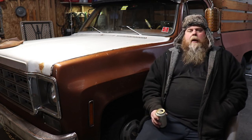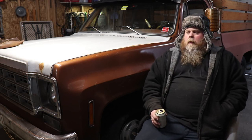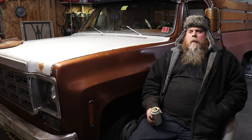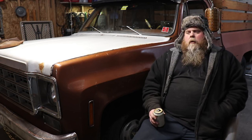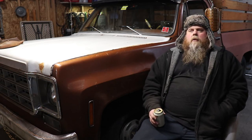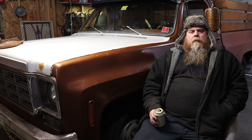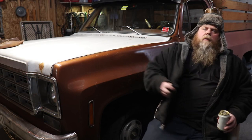Before this farm truck, I had a 77 C20. Very famous truck. But anyway, when I got that truck, I just started saying, let's go for a ride in the old farm truck. And the name kind of stuck. So that turned into the farm truck. And sadly, it is no longer in my life. And we're not going to get into that in this video.